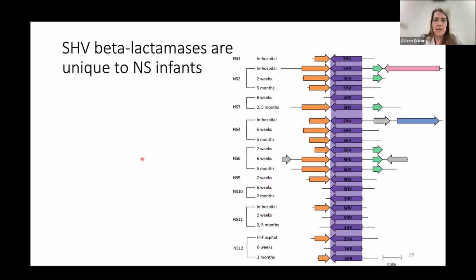And so what I'm showing you on the next slide is perhaps a lot of information, but this is my attempt to track this resistance gene in different infants at different time points. And so in purple here is that particular resistance gene. And in many cases, I can see kind of the genetic context. So that gene and then what's in front of it or behind it. And using that information, I can track to see if that gene is in the same kind of context in that infant's microbiome over time.